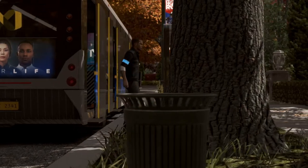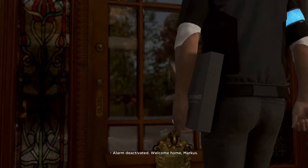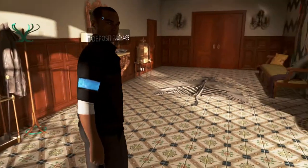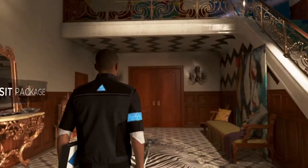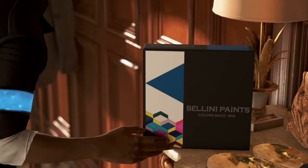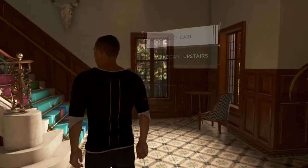All right, so we're gonna start off with Marcus here. And this is the owner's home that Marcus is walking into, as you can see here. The automated door sensors and everything detected Marcus and let him in. We have this Bellini paint shop item, some paint for the owner. So I'm going to deposit the package here. Yeah, looking good. All right, package collected, deposit package. Now take care of Carl, wake Carl upstairs.